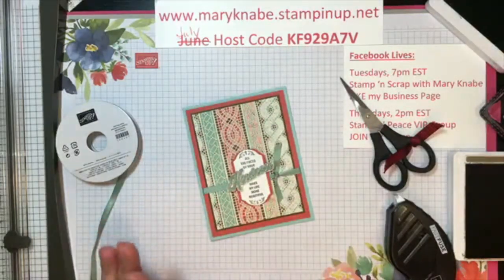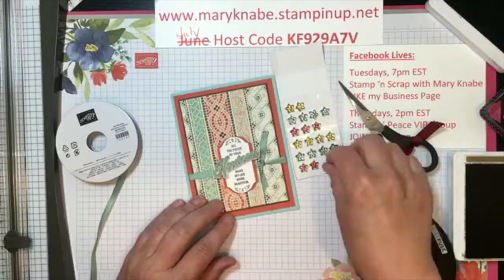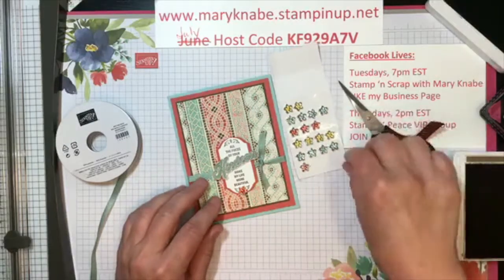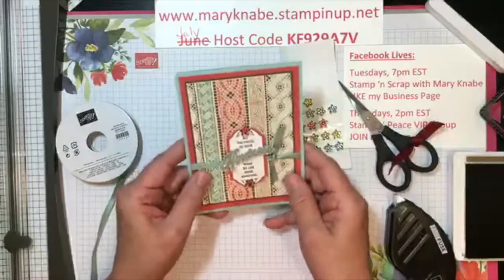And then, of course, I need to use some of these gorgeous dimensionals. Okay, and I think I'm going to put them one on each end of the label, top and bottom. Okay, what do you think?